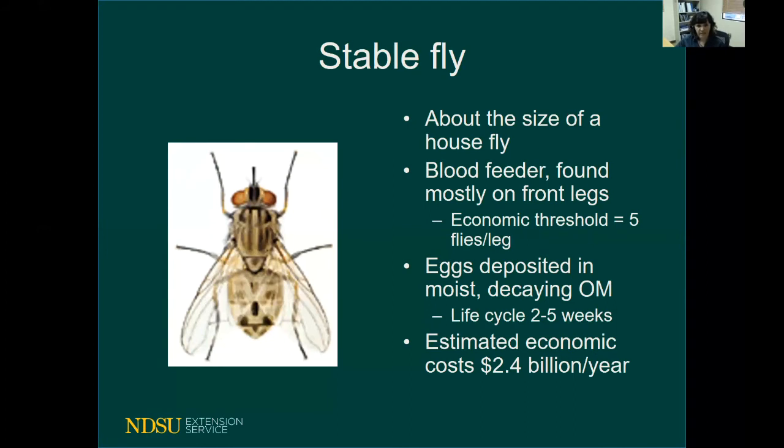So literally, if you see any stable flies, you're going to want to think about control. The eggs for this fly are deposited in decaying organic matter. So any place where you have a mixture of manure and some fermenting feed, rotting hay, feedlots, compost areas, any place where you might have fed hay during the winter, those are all common breeding grounds for stable flies. And the Ag Research Service estimates that stable flies cost the U.S. cattle industry more than $2.4 billion a year.